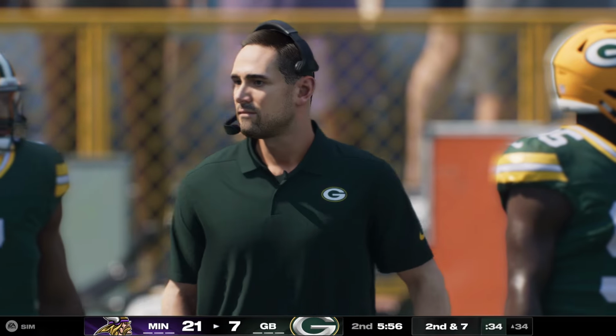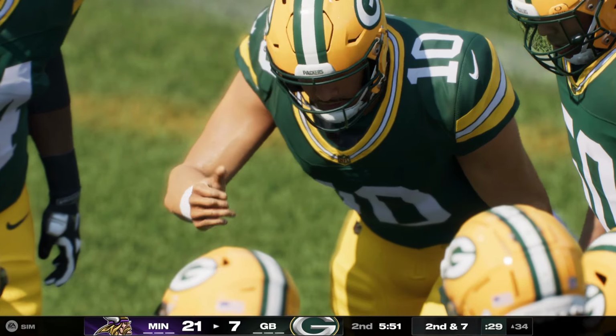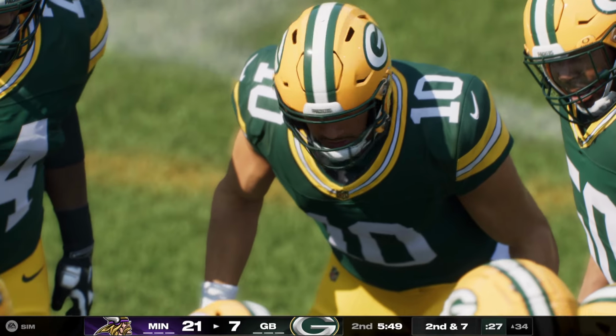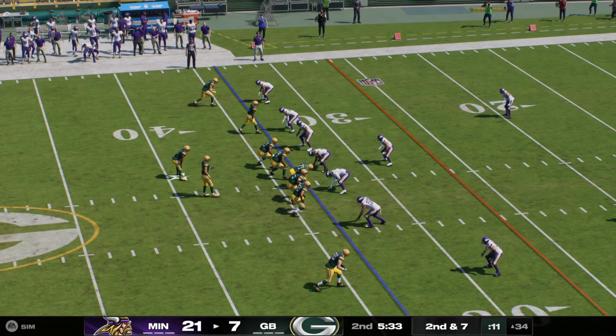Well, there wasn't much there with that hitch route. They didn't gain what they expected, but sometimes when you call a hitch, you really don't have an alternate to go to. You don't have a second route to throw it to, so sometimes you have to rifle it in there and hope for the best.